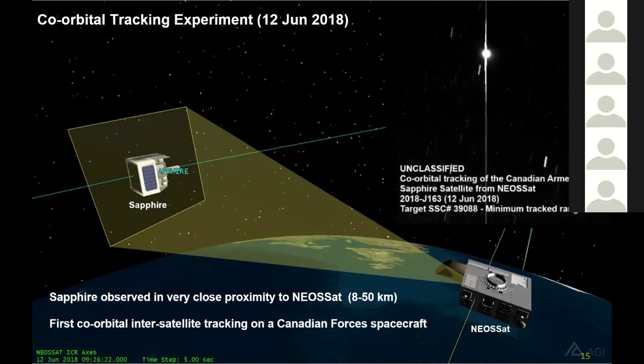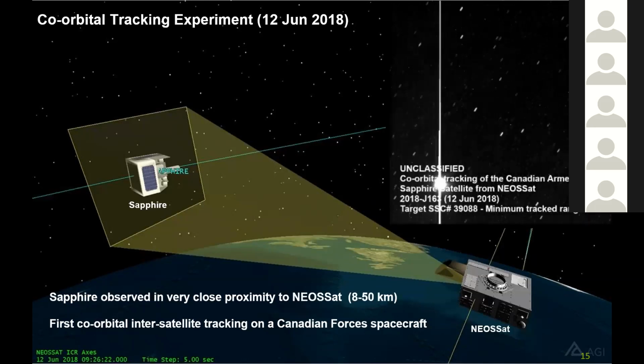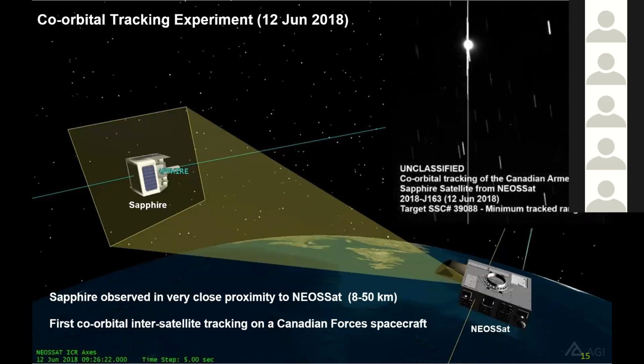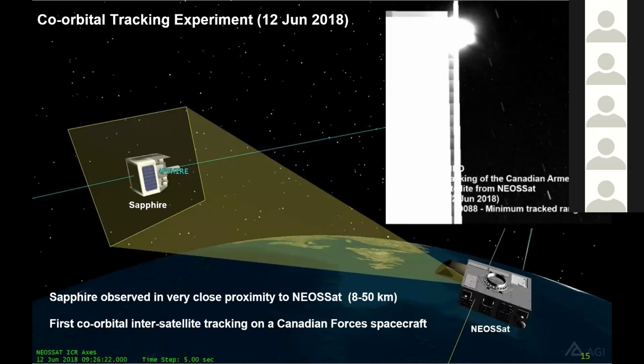You might notice a few snowstorms in the background there. That's the South Atlantic anomaly. It's a radiation region in Earth orbit that we tend to hit every once in a while, but it's just a cost of doing business in space.